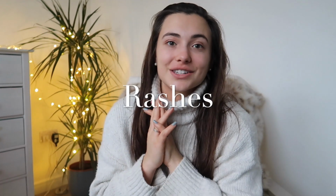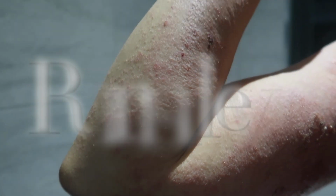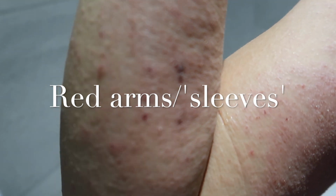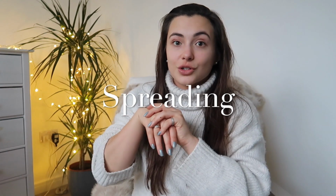Literally itching thinking about this. One of the symptoms that you may find is that you come out in rashes, full body rashes, which I have gone through. You will also likely get red arms and red sleeves. I'm itching just thinking about this. This is one of the places that I have really struggled to shift my topical steroid withdrawal symptoms from. You may come up in lots of big lumps and it can spread down onto your hands.